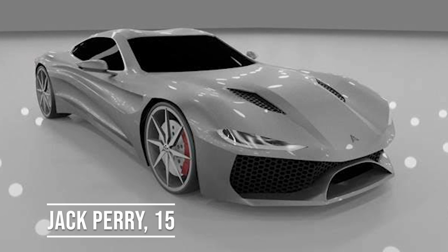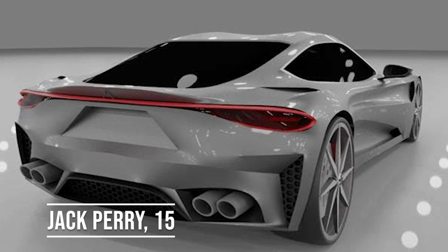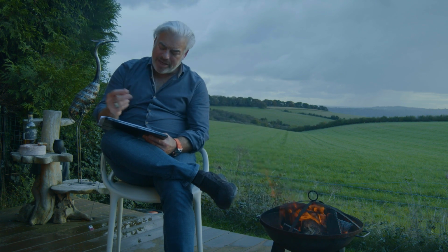So let's get into it. First one up here today is a design from Jack Perry. Jack's 15. To only be 15 and to have achieved what he's achieved here is pretty impressive, to say the least. Jack wants his car to have the essence, the feeling of an Aston Martin. And he's given it a feel that is about halfway Aston Martin, halfway his own.